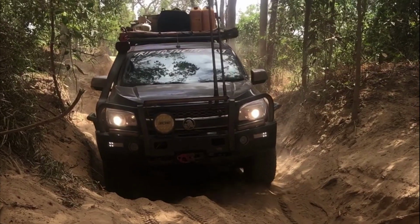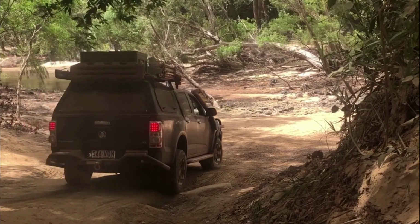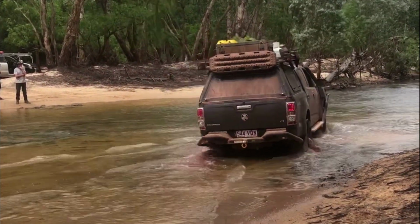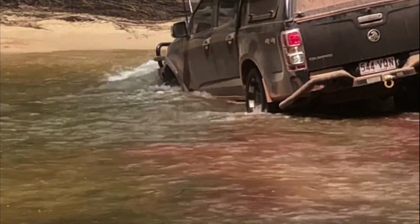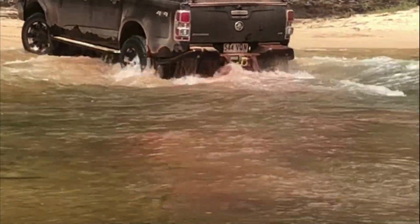We got onto the Frenchman's Track, made our way through the Wenlock and headed in. We decided that we'd continue through and tackle the obstacles that came along the way. We got through the Wenlock no problem at all, and then we got through to what used to be a small creek crossing, but is now a little bit more difficult.